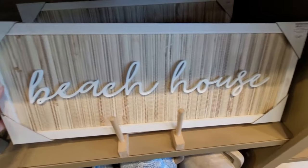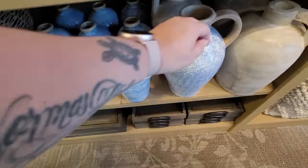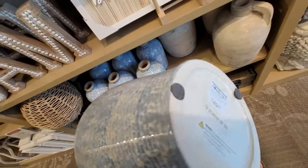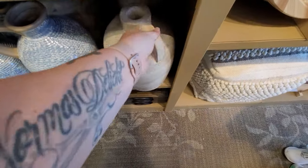If you're looking for more calm, relaxing, neutral vibes, the nautical section is where you want to shop, because it is a lot of starfish and seashells, but they have a lot of other pretty neutral things. A lot of these light blue vases, I thought these were absolutely beautiful.